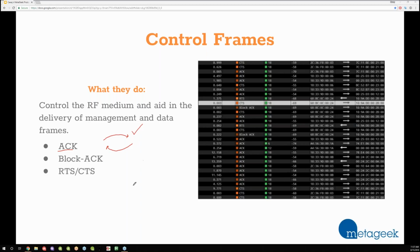Now, what happens if the device is too far away from the access point, and the access point sends some data and doesn't receive an ACK or an acknowledgement? Well, then it's going to retransmit, and it's going to keep retransmitting that data until it receives an ACK. So IPA will actually show you retransmit rate, which can have a lot of causes, right?